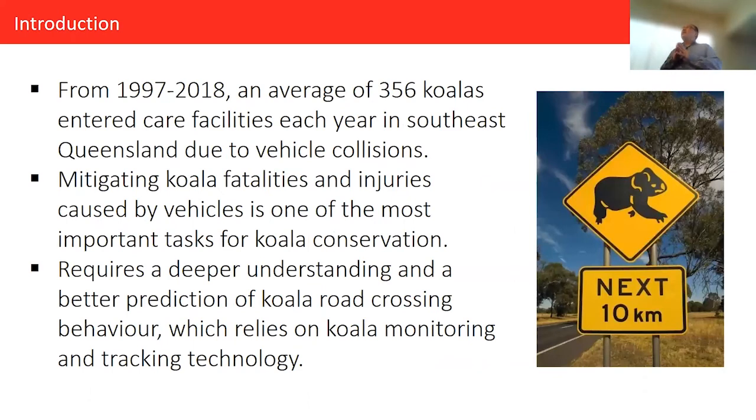We are particularly interested in car strike as one of the reasons for the koala population decline. We've done a quick analysis on the government database. We found that from 1997 to 2018, an average of 356 koalas entered the care facility each year in Southeast Queensland only, due to vehicle collision. Therefore, mitigating koala fatalities and injuries caused by vehicles is one of the most important tasks for koala conservation.